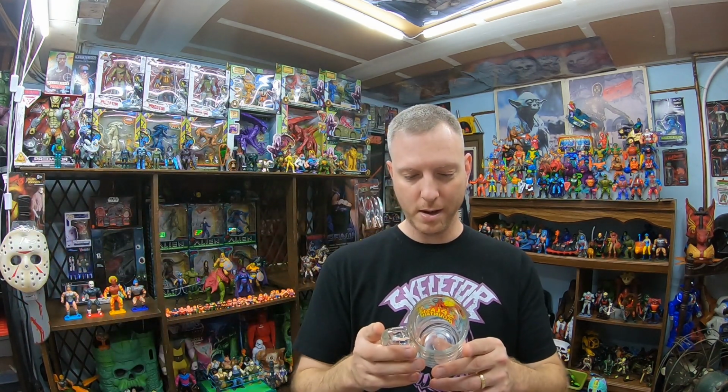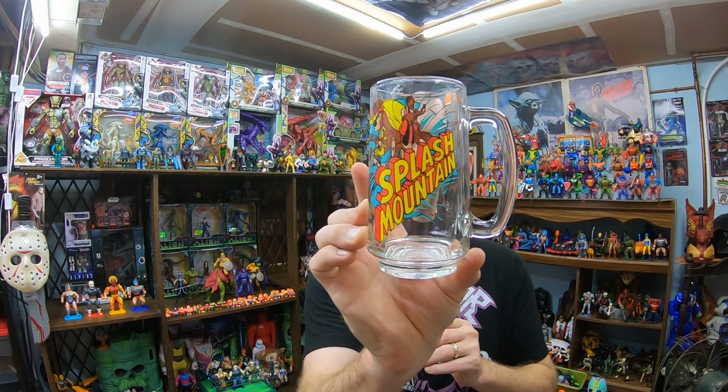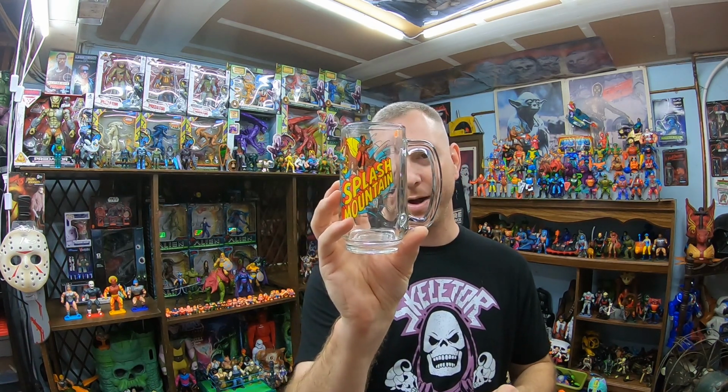But this one's cool. I don't know how old this one is. It definitely looks vintage. Disneyland Splash Mountain. That was $1. Don't know, but that one could be a good one. Have no idea, but that's totally exactly the kind of stuff I like to take a gamble on, right?